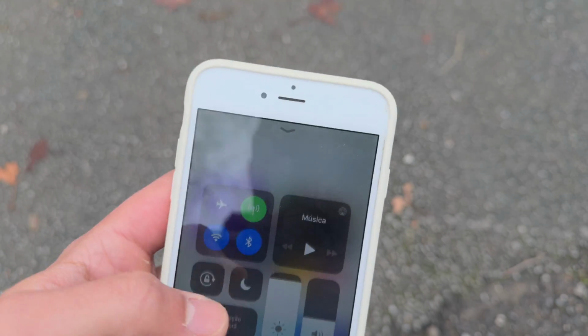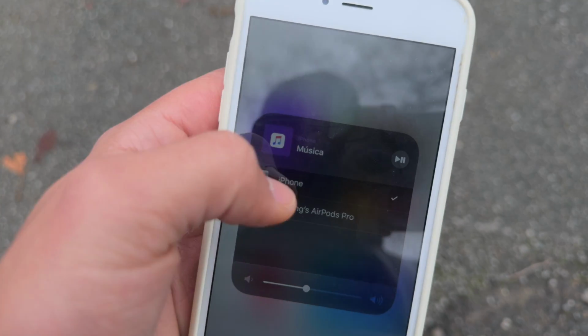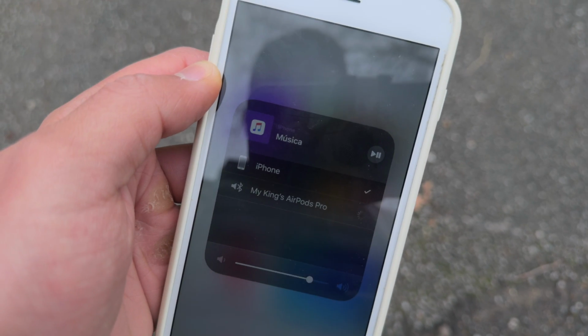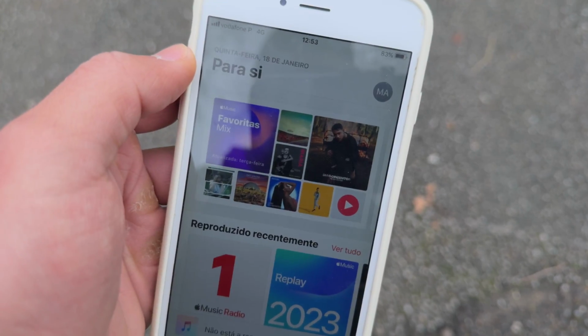The first problem that I encountered with the iPhone 6 Plus was right away when I wanted to listen to music. I wanted to connect my AirPods Pro, and it did not work. Just like the iPhone 5S, it took a long time to connect and then it failed. But I found a solution later on in the video. Keep watching.